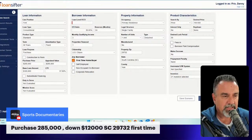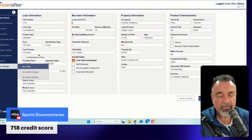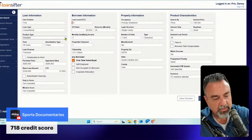Let me see if you did provide your credit score. It doesn't look like you did. Let's see. I'm trying my best. 718, I think, here, 718 credit score. Okay, so let's plug in the 718.